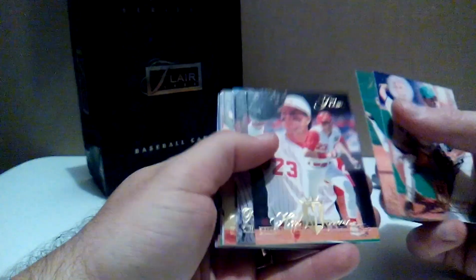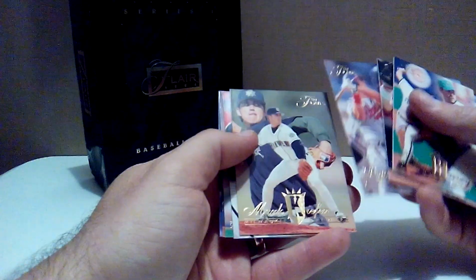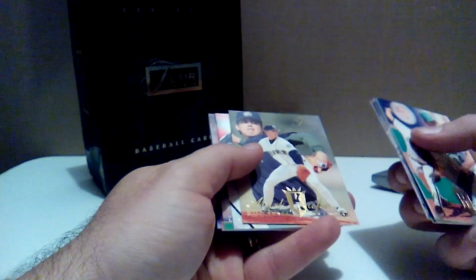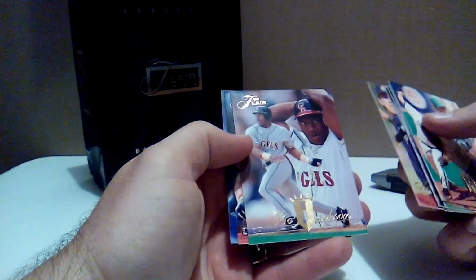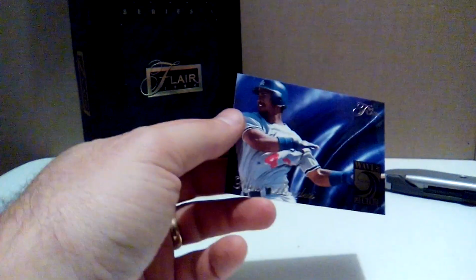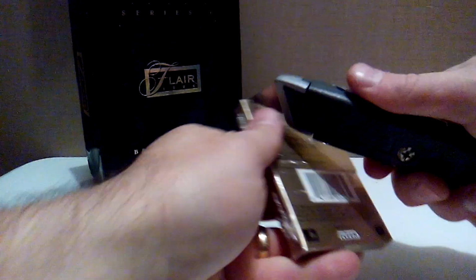Roberto Mejia, Hal Morris, Randy Myers, Ryan Klesko. Always remember him having really detailed sideburns and beard when he would get it all trimmed up. Mark Kiefer, Ozzie Guillen, Bo Jackson with the Angels. Forgot he played with the Angels. Billy Hatcher, and Wave of the Future, Raul Mondesi. I'm really bucking the odds and pulling a bunch of those Wave of the Futures. This is supposed to be 1 in 5 packs, and I think I've pulled 6 now. Alright, 4 more packs.